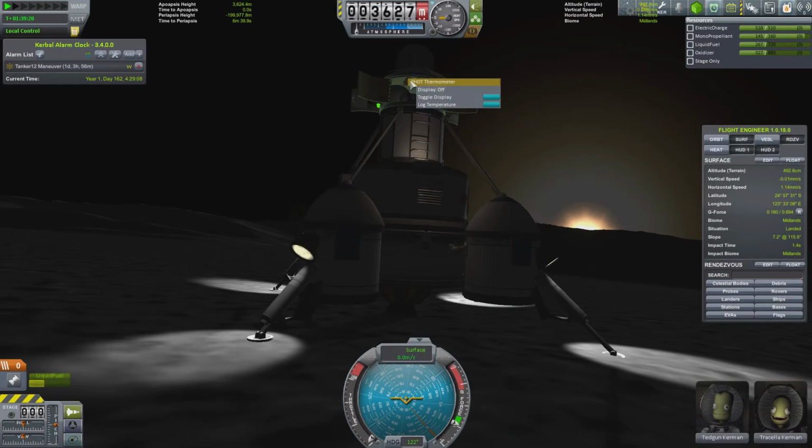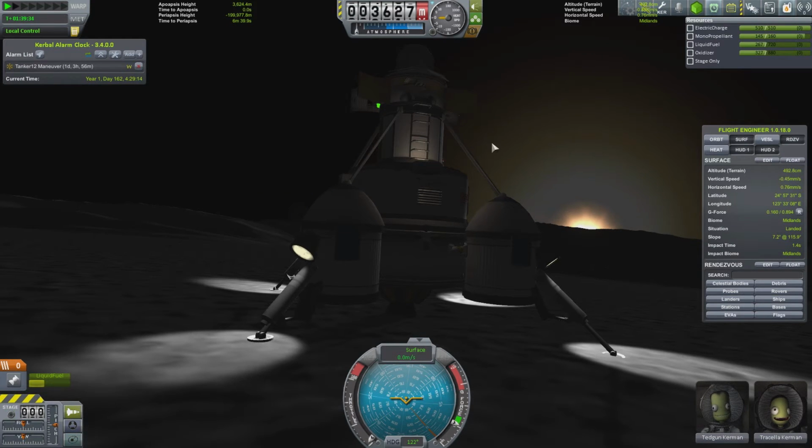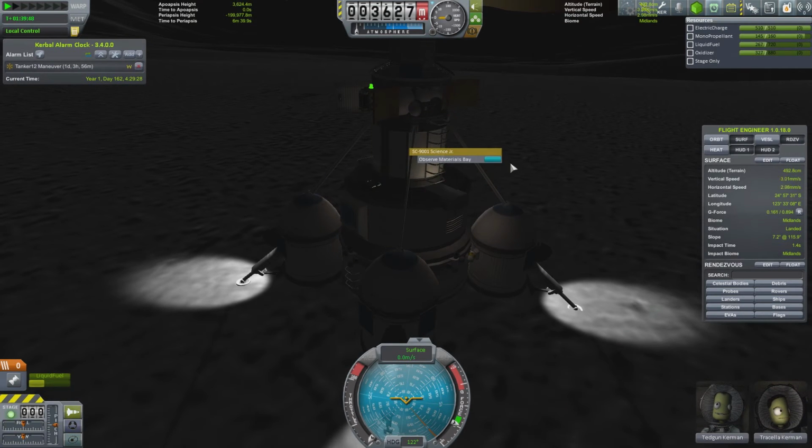So round at the experiments we had, everything in this area, just to get a little test, just to make sure everything was done as much as we could. Science is good. The more science, the more items we can have later on.